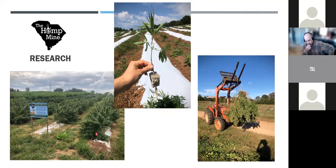Dr. Faust is able to get extremely nitty gritty with the research he does there on campus. But for companies that are looking for something on a much greater scale, on a commercial scale, this is absolutely something we can do there in the Hempmine fields.